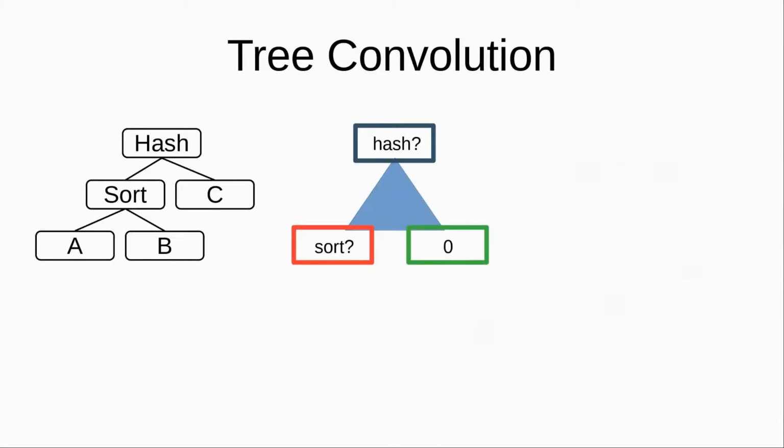So how can we encode this into a neural network architecture? Well, similar to image convolution, we borrowed this idea of tree convolution. Imagine that I have the query plan on the left there, a hash join on top of a sort join of A, B, and C, and say that I wanted to come up with a way to detect this local feature of whether or not I had a hash on top of a sort. One way to do that would be with a tree convolution filter. There's an example filter in the middle of the screen here, and the way this filter gets applied to the query plan tree is very similar to image convolution. You slide it around.